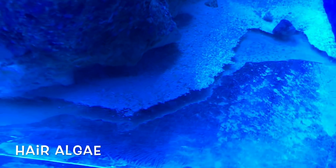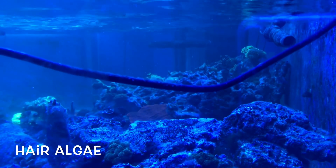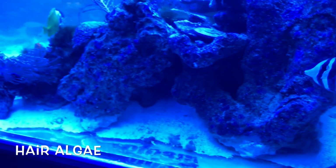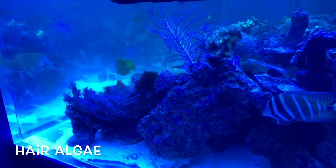Tested my parameters. Nitrates are at 0.5. Phosphates are at 0.25, I believe. Calcium's at 440. Alkalinity is at 8.1. And magnesium is around 1350.